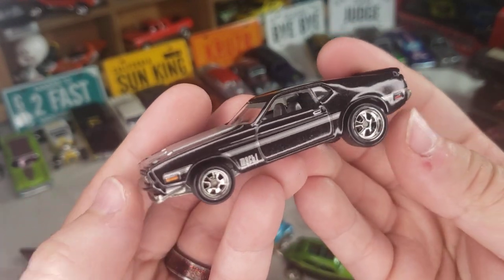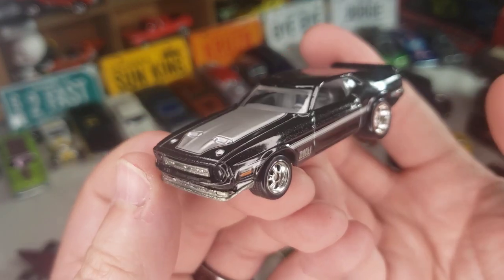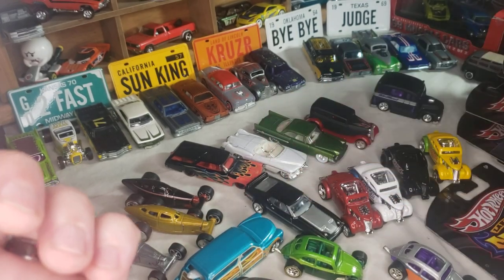So, definitely a cool casting though. Really cool debut. So, for now, that is the only one I have.